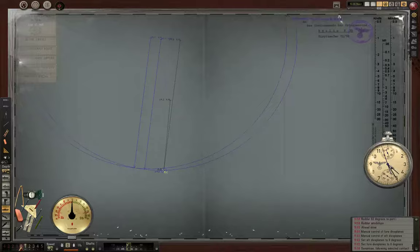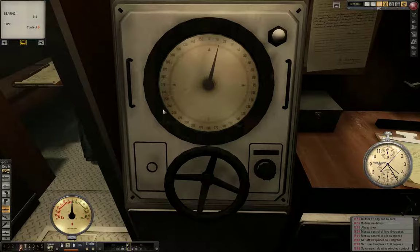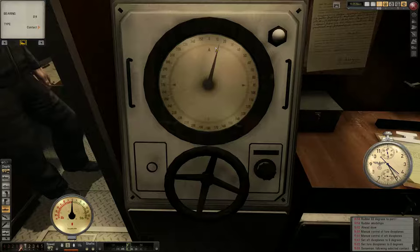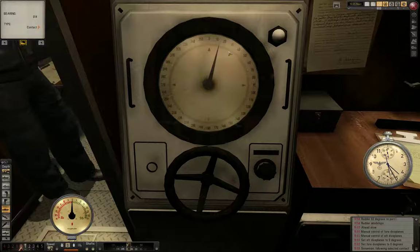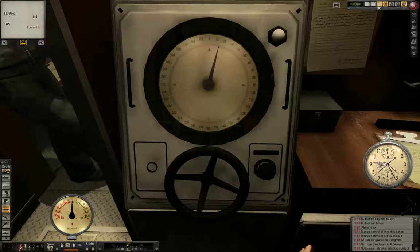Welcome back. So right now we just passed the 14 minute mark. So in 1 minute we need to take our next bearing. Right now I am looking at this really hard to read disc and I'm looking at this number here to see when it will change. I need these bearings to be as precise as possible. I really do. So this is why I pay attention to this. Now the bearing has just changed to 14 degrees and it might change to 15 before the 15 minute mark is passed.